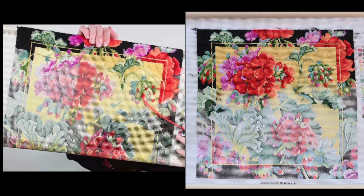But this is a fun stitch. I am about a third of the way through, and this is another one of my focus pieces for 2024.